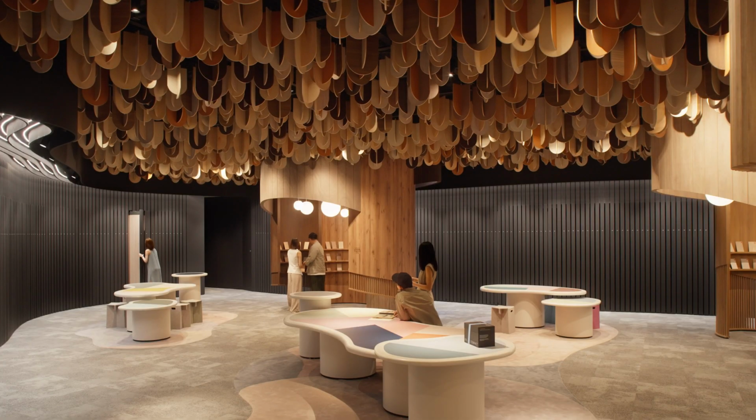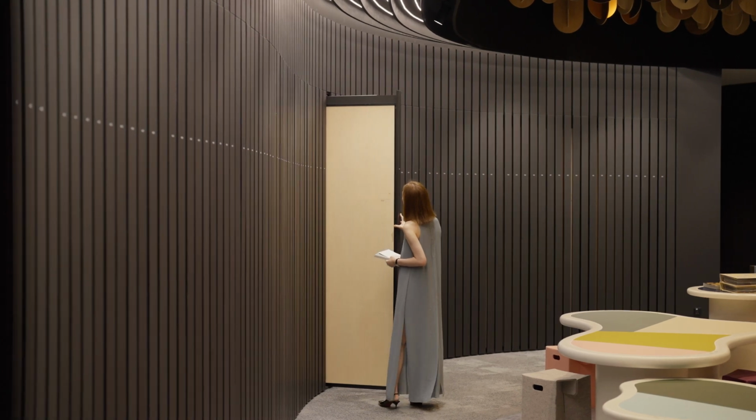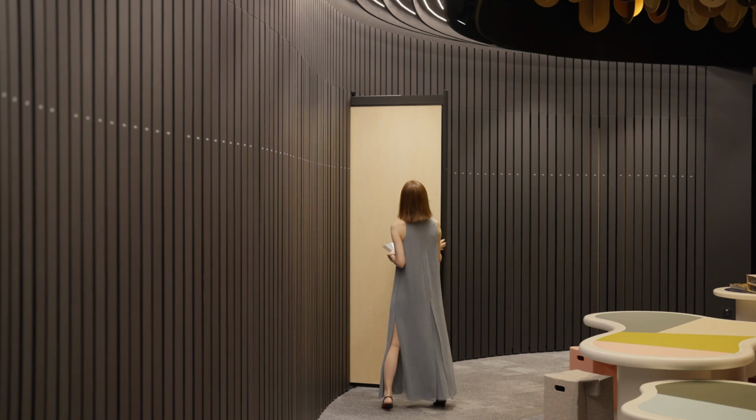The canopy is designed to look like a forest retreat, and it houses our wood collection. Displays are hidden within curved walls. Visitors can pull out the panels to view the laminates in full size.